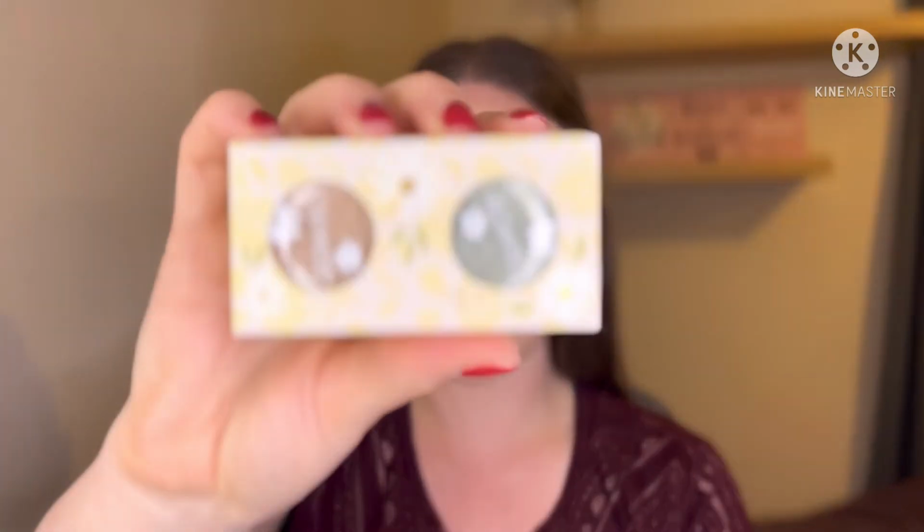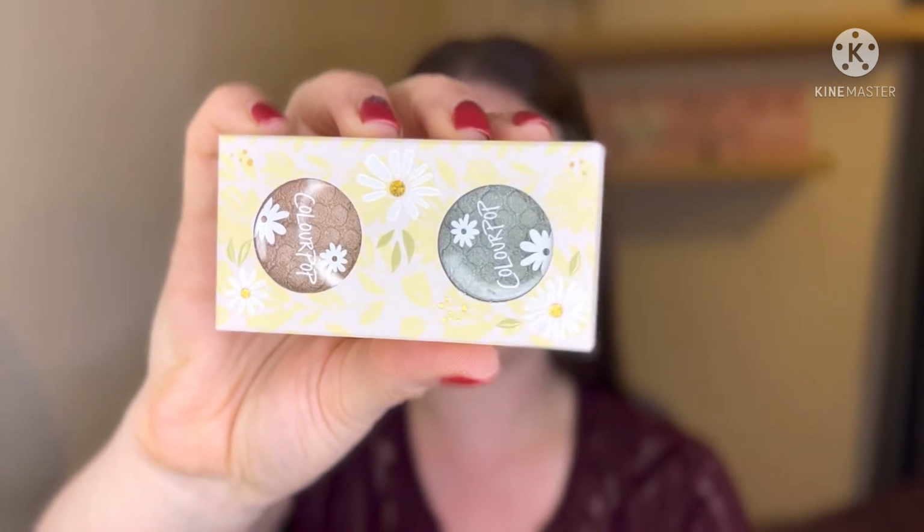This is the one in the name Plum, and it does come with two shades here. These are in the shade Boutonniere and Corsage, and we have a gold shade and then a really pretty green shade. Definitely a sucker for a green eyeshadow. The pretty packaging with the daisies. So let me try and find some room to swatch them. I might go on the back of this hand.